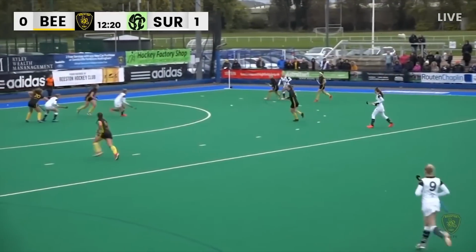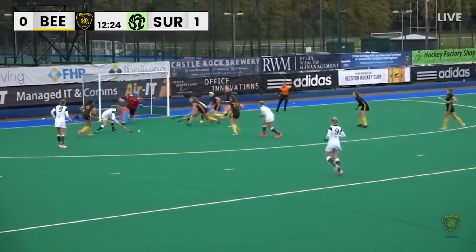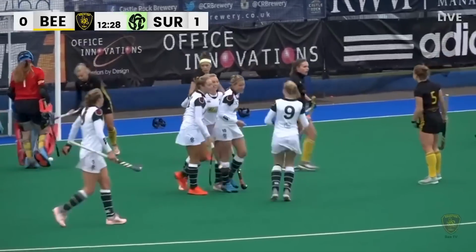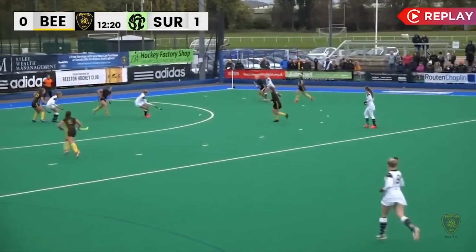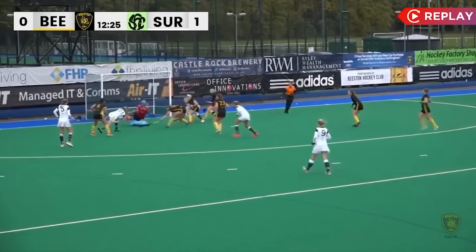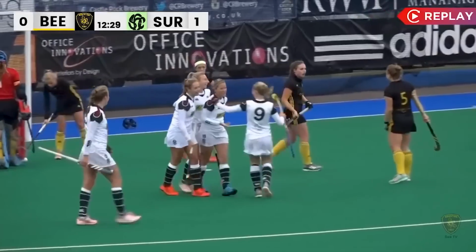Good pace down the right hand side. Into the circle it goes. Surbiton looking for a second here. And a real chance, shot comes in. And it's finished in the back of the net again. And Surbiton showing their class here. 2 goals coming in quick succession. And it's all been about the quality in the circle. Nicely tucked away by Jenny Wolven this time.